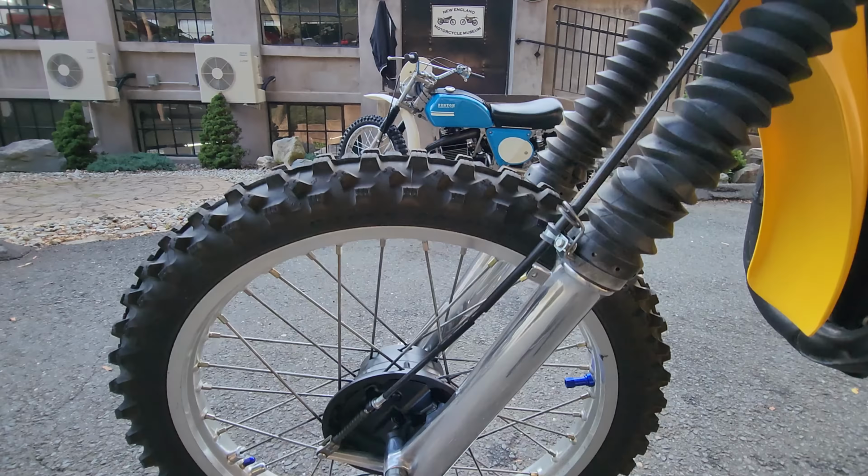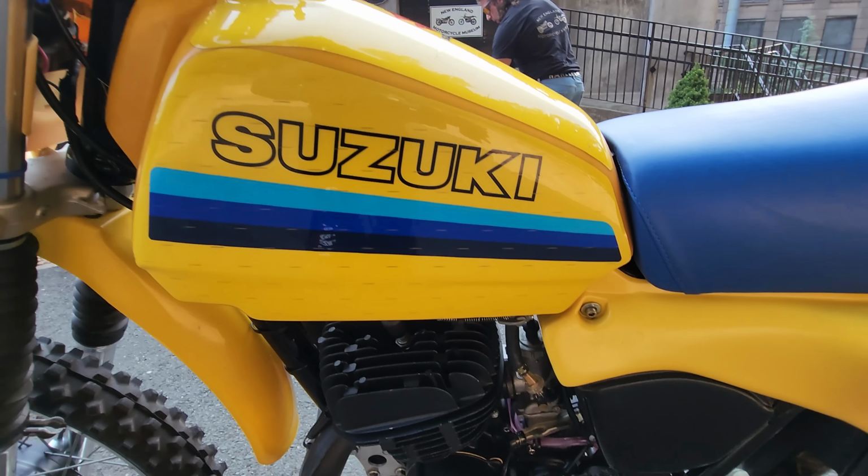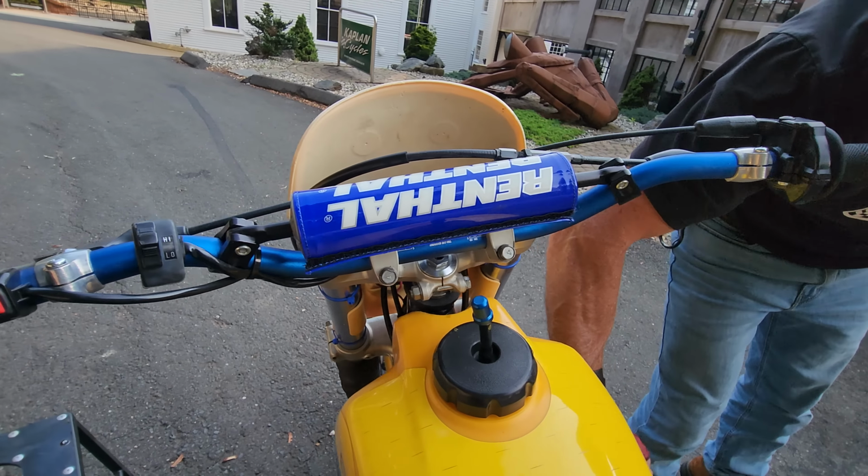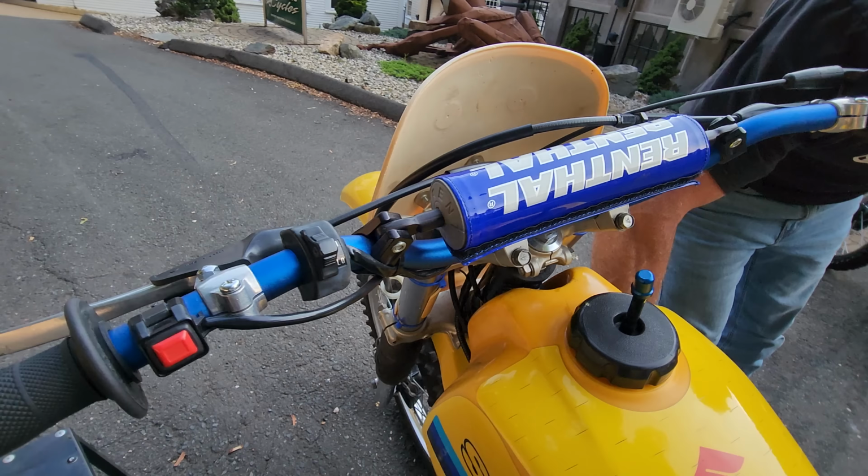We'd go get a couple of Snickers bars and a couple of Cokes, get all hopped up on sugar and ride for hours. These things are such fun, reliable machines to ride off-road.